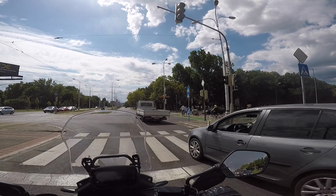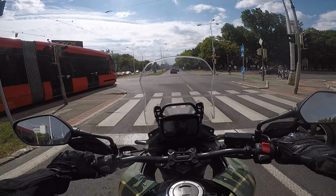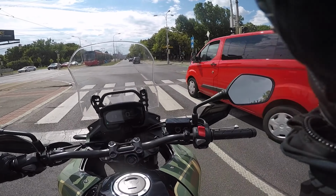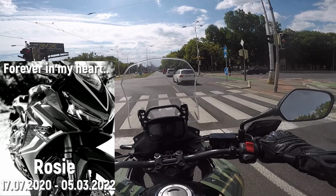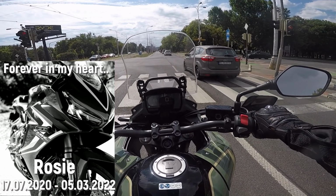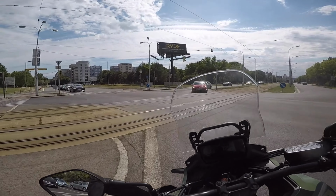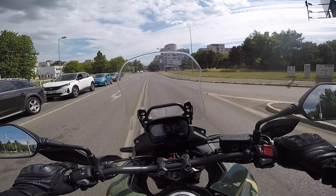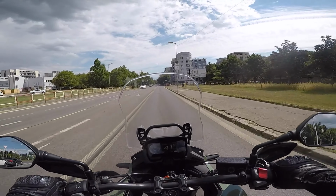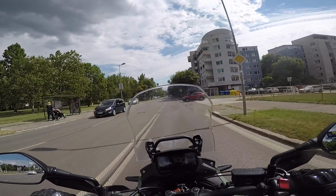Now this gentleman was admiring this bike, so see, it's an eye candy. What else did I notice? Oh, these little details, the fake carbon. I had the same on my CBR650R. This brings nice memories. Also, what's similar to my Rosie is the dash. It's basically the same, maybe a tiny bit smaller.